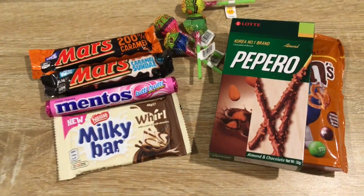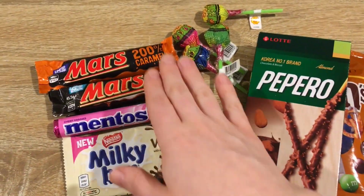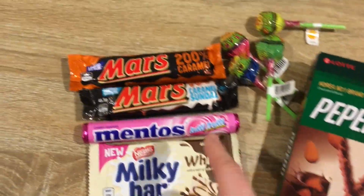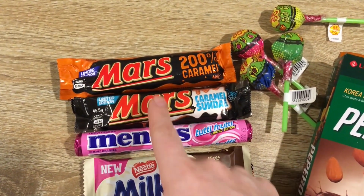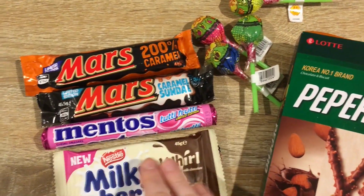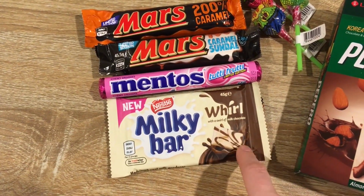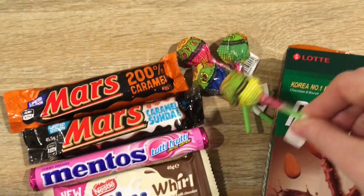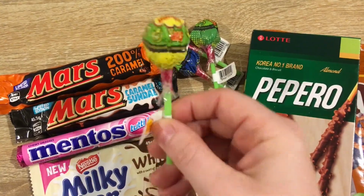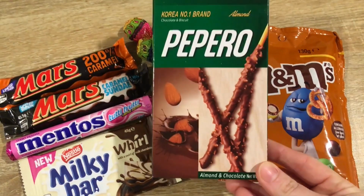Now, just before I continue making the rest of my treat bags, I wanted to show you the extra candy that I got this year. I always get some fun chocolate bars and different candy for my neighbors next door. This year I went with these limited edition items. I got the Mars chocolate bar and the 200% caramel, the caramel sundae, the Mentos and the Tutti Frutti flavor. I got the new Milky Bar in the swirl pattern. I do have all four flavors of the, I think it's Sour Inferno Chupa Chups, super sour lollipops. I got these Pepito, I think they're called Pocky Sticks.